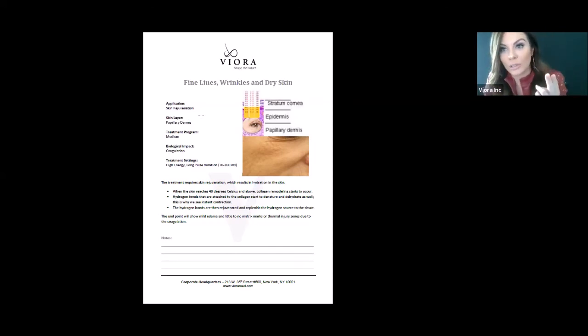Even at 2 joules, because you can choose between 70 and 100 milliseconds, if you really want to be careful with them, if they can't afford any downtime, they don't want any matrix marks on their skin, just be very safe at 100 milliseconds, because you're really slowing that delivery down to avoid ablation.